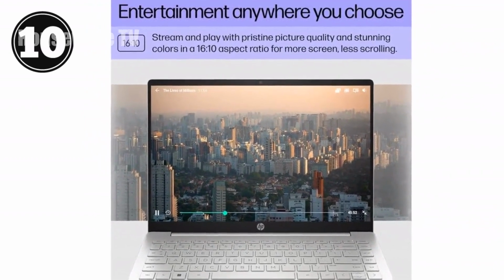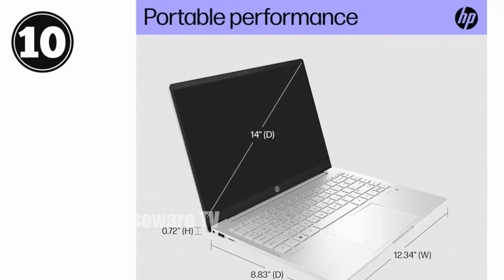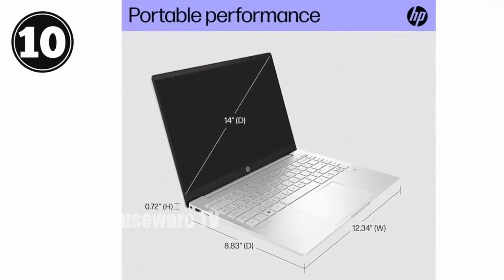Dive into a seamless experience with HP Pavilion Plus. Let's make work and play an adventure in quality and performance.